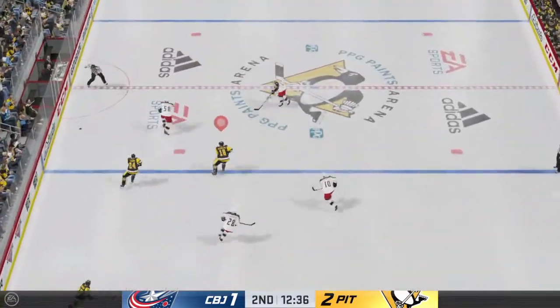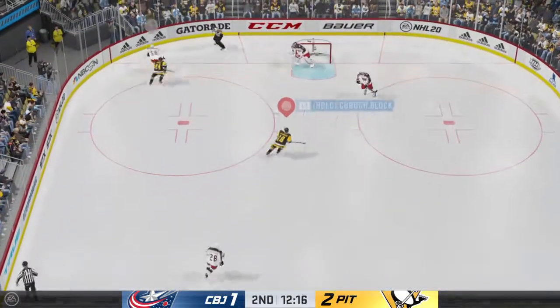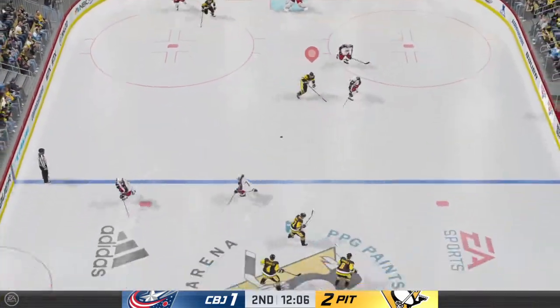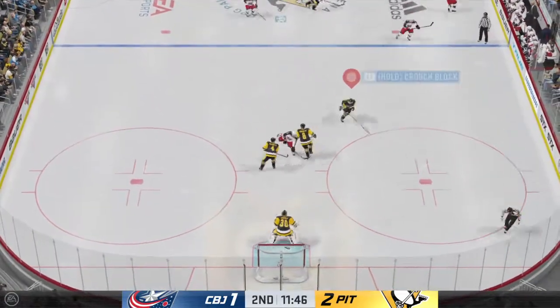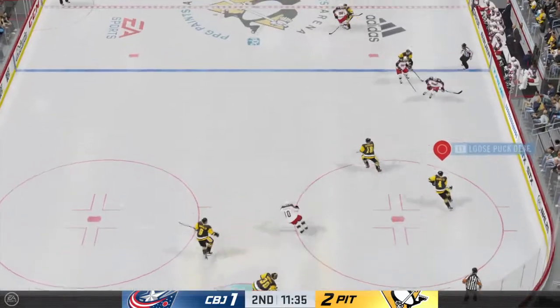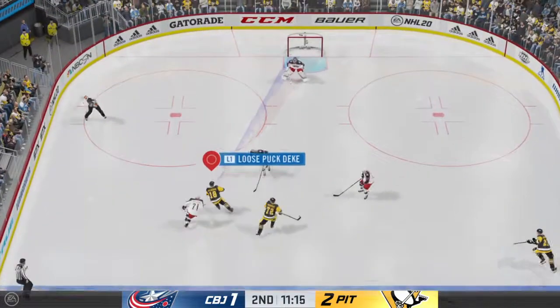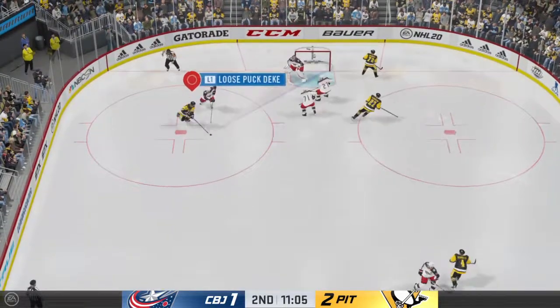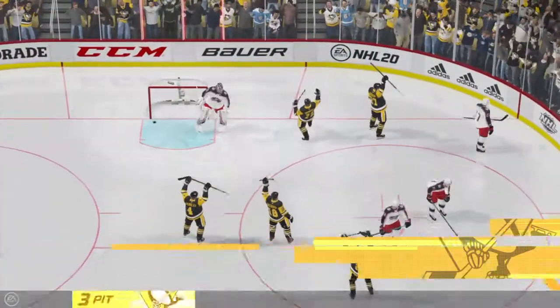Moves it on over to Galchenyuk. Columbus has it near the wall. Savard's lugging the puck. Dished on over to Foligno. Pass to Wennberg. The Penguins have the puck now. Over the line they come. Lets it go. It's in the back of the net. He scores!